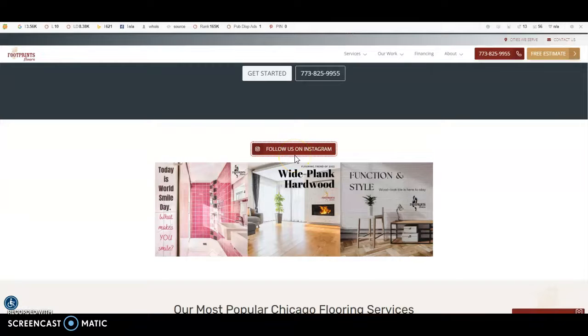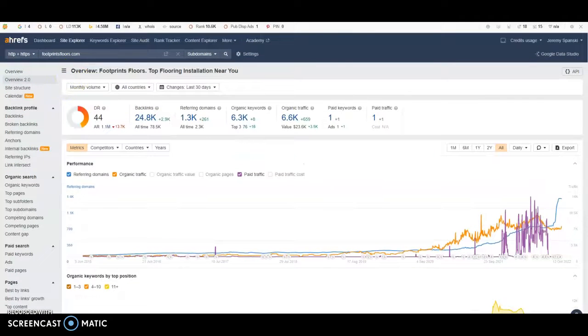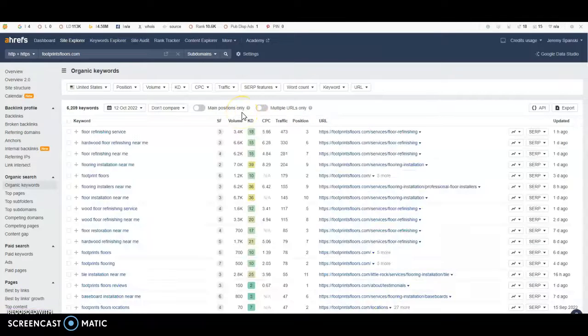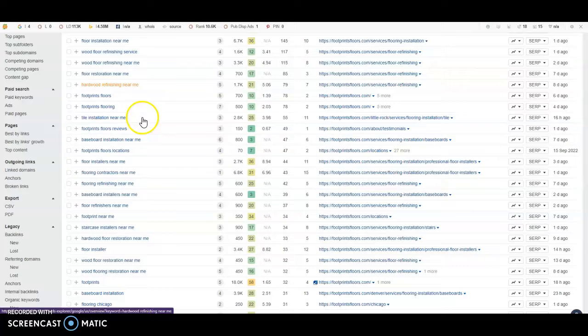So what we do is I type them into a tool that I use called Ahrefs here, as we can see. And what Ahrefs does is it shows you all the website's background basically. So we can see that they have 24,000 backlinks and a little over 6,000 keywords, and they're ranking 76 for those. So we could take a look at those real quick. We can see that they're in the top for Footprint Floors, floor refinishing service, hardwood floor refinishing near me.